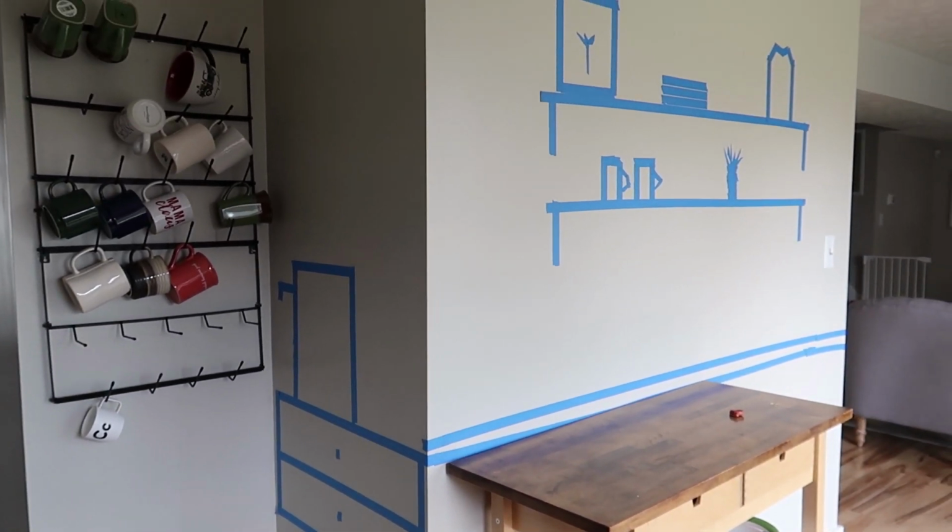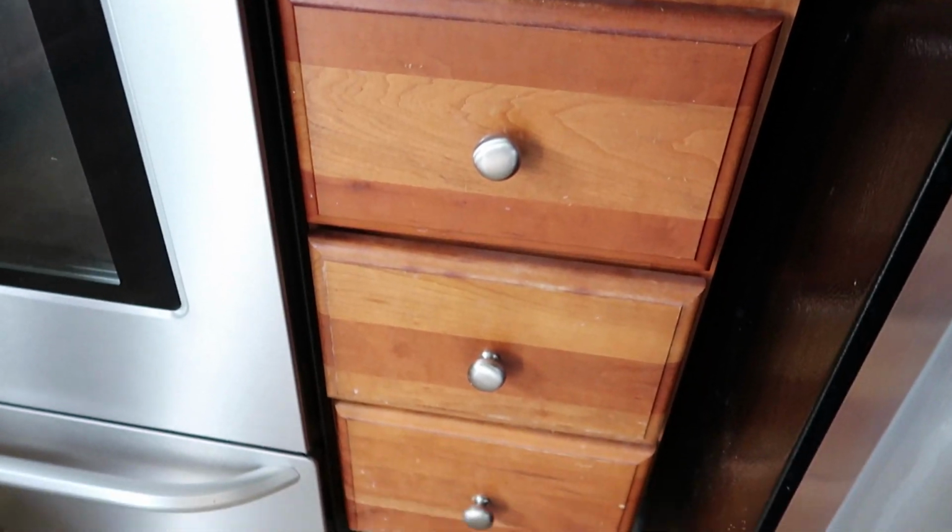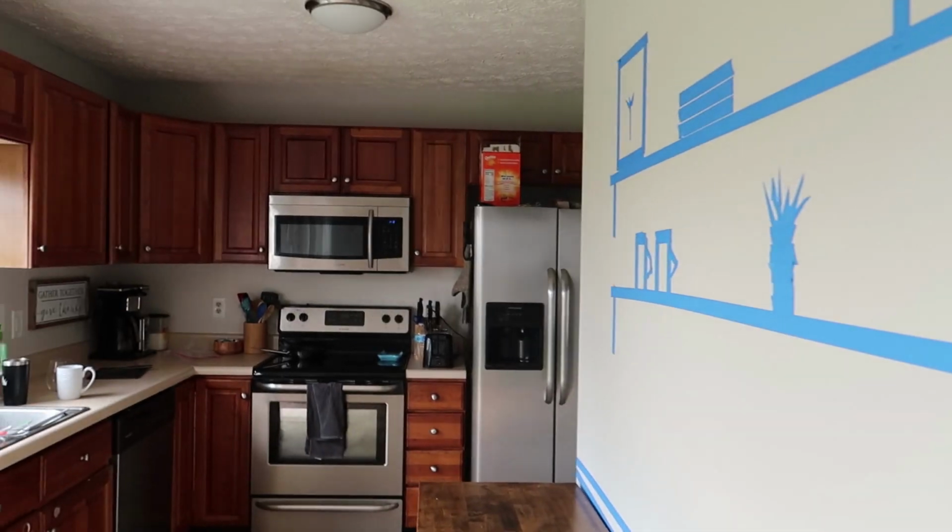Almost all-nighter, I finally finished the kitchen. Let's take a little trip down memory lane, remember what it looked like before.